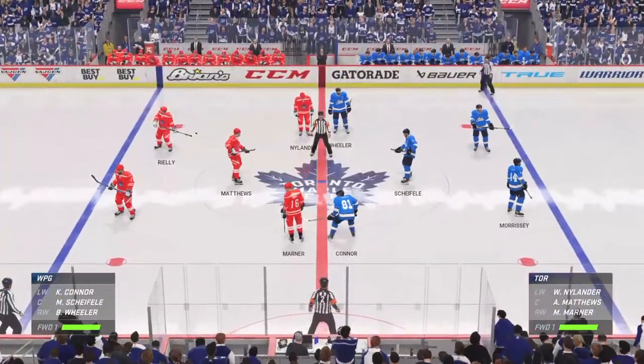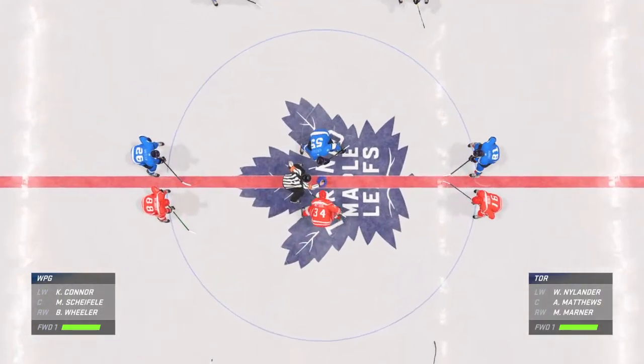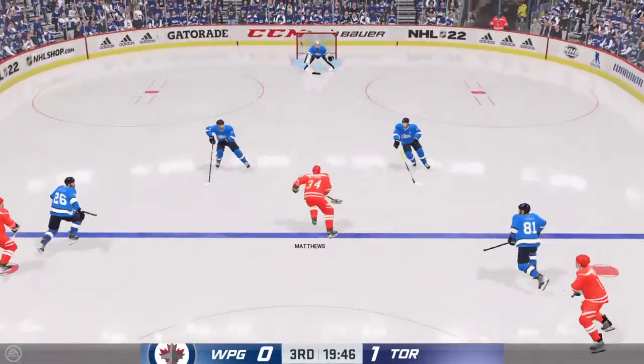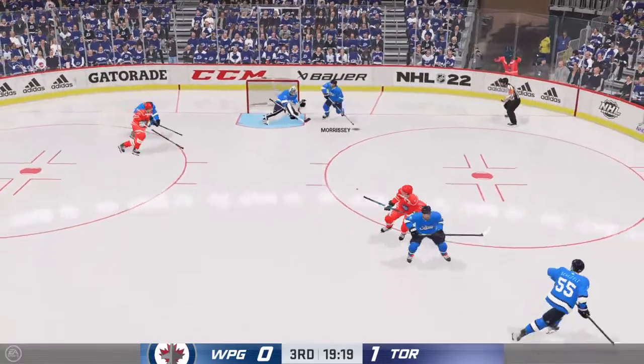Welcome into the third period. One more period to go. Austin Matthews has time. More than enough time. But can he do it? That's the question. Draw one back by Matthews. He gets the pass. Here he is here. Matthews in. Shoots. And that one snatched up by Hellebuck.